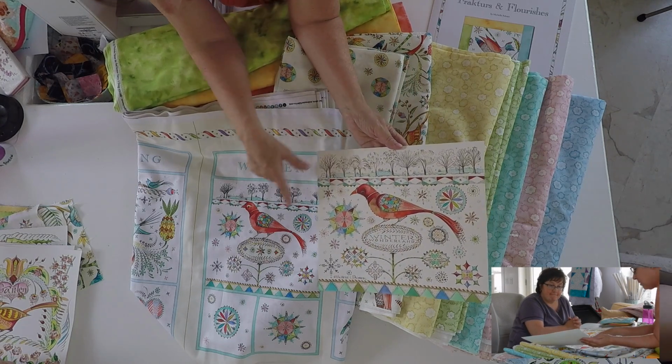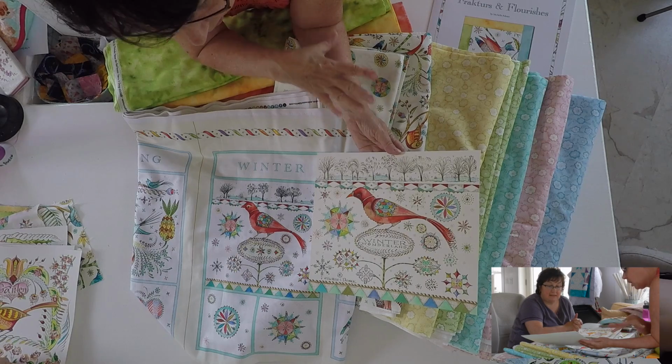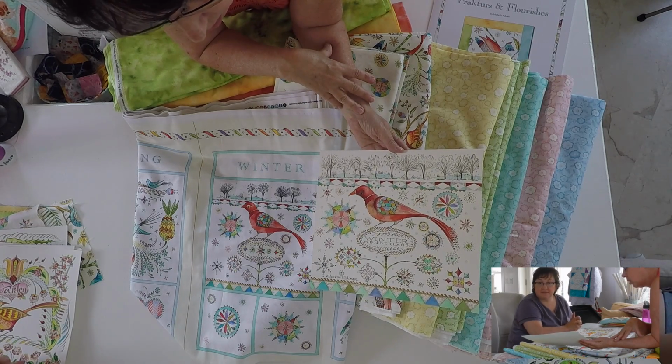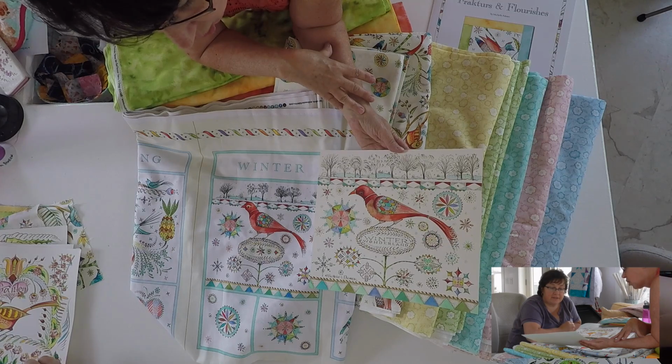What I'm amazed at is how brilliant their colors are with yours. They did a great job of really matching those up, and the watercolor look. Yep, they keep it blotchy. It just looks characteristic of it. Great.